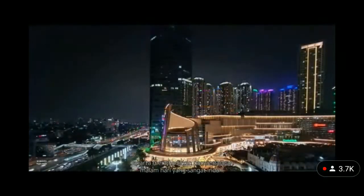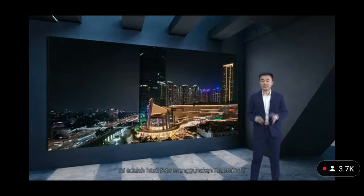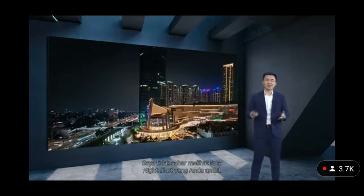Jakarta at night is known for its night view. And of course, with all the lights on, with all the buildings, sometimes there will be noise in the photo. Well, Xiaomi 11T with 108MP camera really managed to capture all the details with maximum accuracy. This is the beautiful Xiaomi 11T night mode. Can't wait to see your night shots.